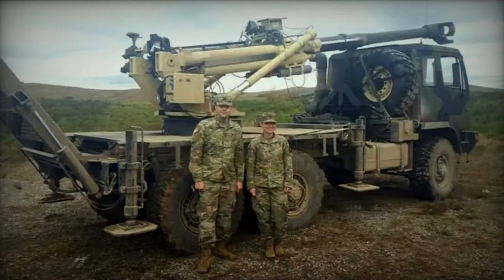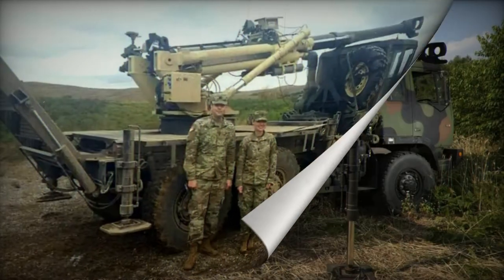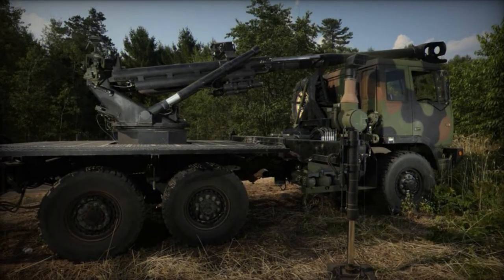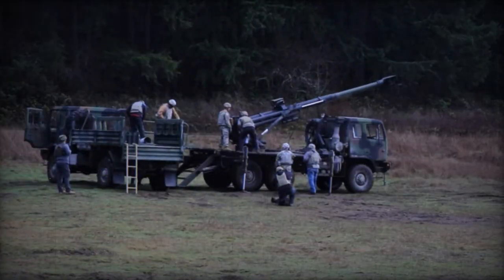Constructed on the foundation of the M1083 military truck, a widely utilized 6x6 vehicle within the U.S. Army, the Brutus leverages this mobility advantage to keep pace with maneuvering military units. Additionally, the truck can be equipped with an armored cabin for enhanced protection.